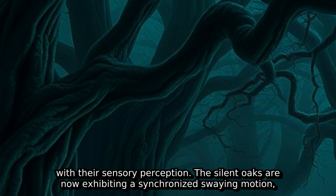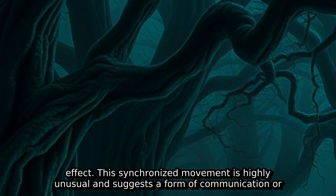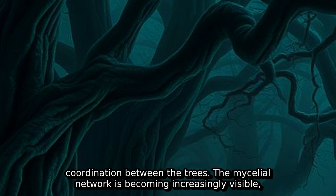The silent oaks are now exhibiting a synchronized swaying motion, even in the absence of wind. Their branches move in unison, creating a rhythmic, almost hypnotic effect. This synchronized movement is highly unusual and suggests a form of communication or coordination between the trees.